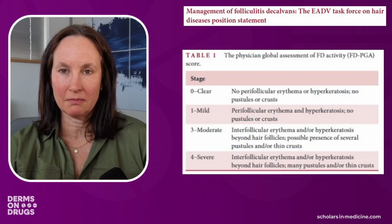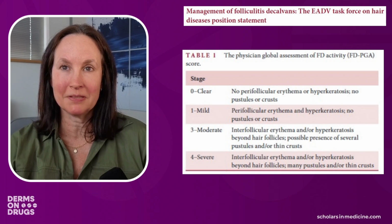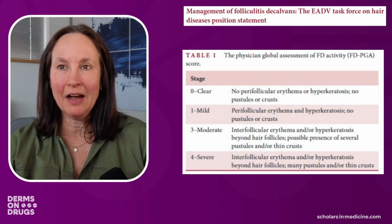All right, Ferris, let's go. There's an FD PGA. There's a PGA for everything. So there's an FD PGA: 0 is clear, 1 is mild, which is perifollicular erythema and hyperkeratosis, no pustules or crusts. Maybe that's what you're talking about. It is stage 1.